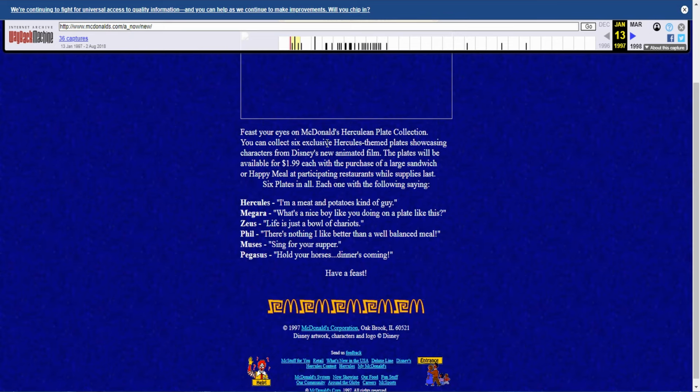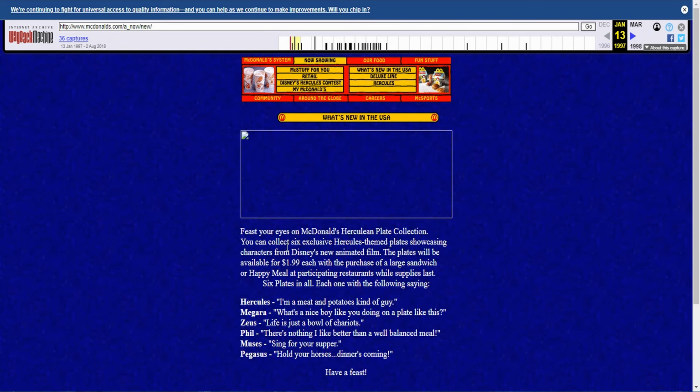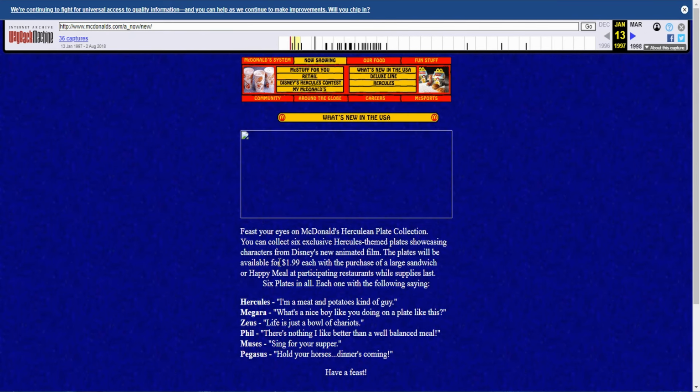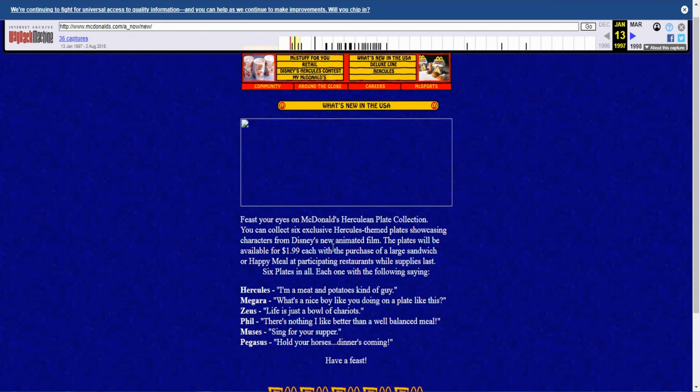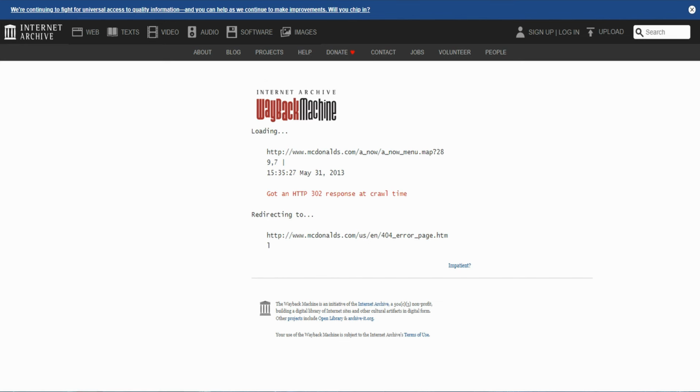You can collect 6 exclusive Hercules themed plates showcasing characters from the movie. Did Hercules come out then? Well, yeah, I guess it came out all that time ago, and I wasn't even born at that time, but I guess they were doing a plate distribution for the time. You could collect Hercules themed plates at McDonald's for $1.99 each. Bet you that they're way more valuable than that now. Even a careers page back in the day, that's crazy. Let's go to our food. Won't let me, nonetheless. Let's bounce back.